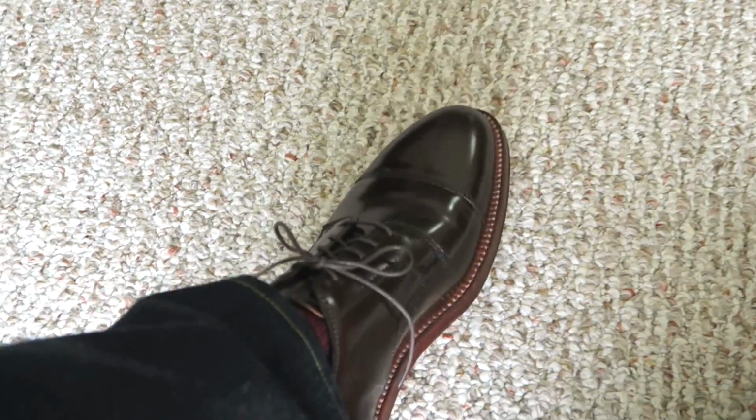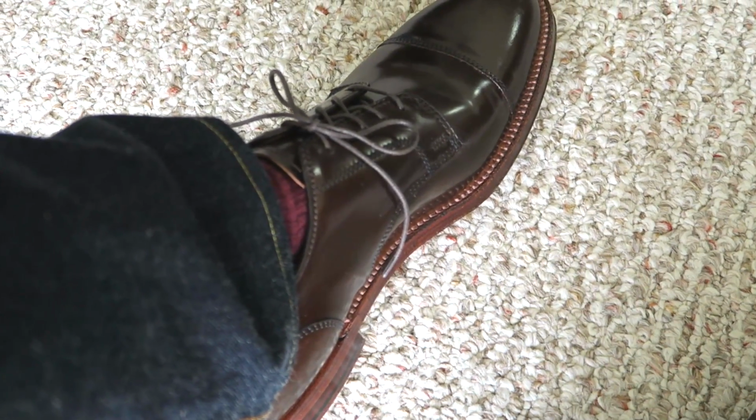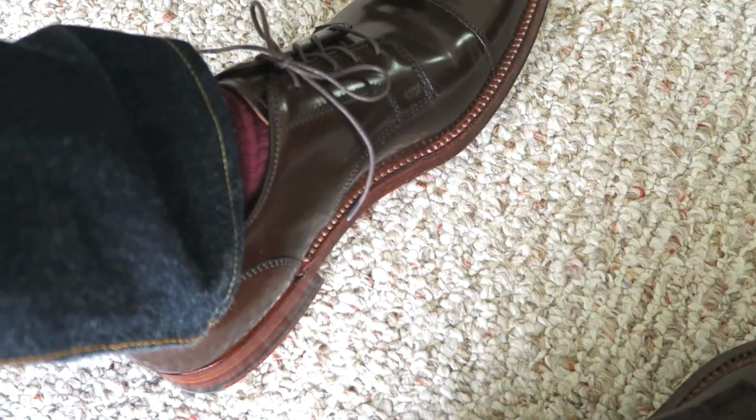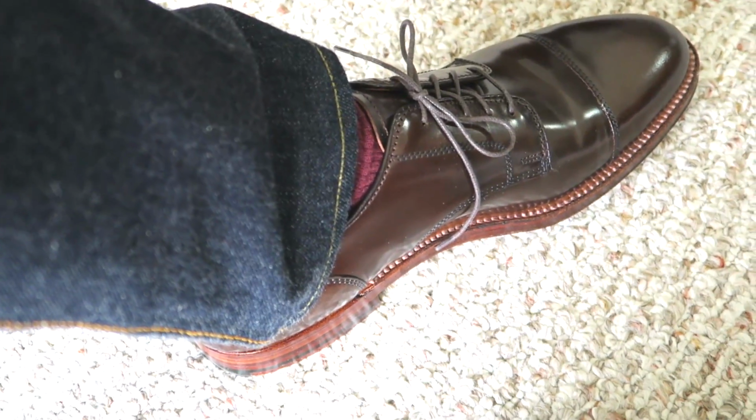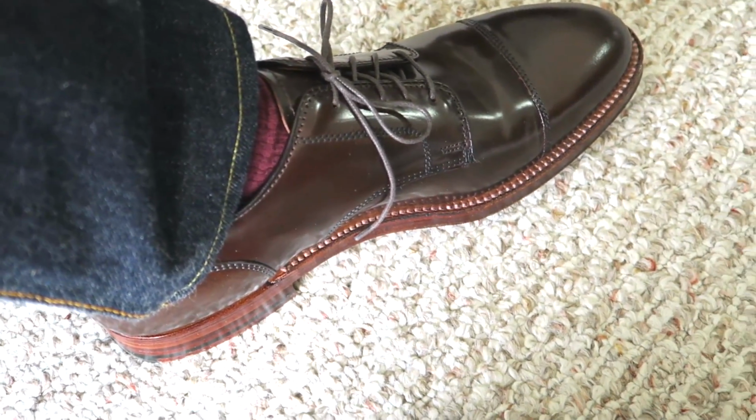And thanks for taking a look with me at the Alden Cigar Shell Cordovan cap toe shoes in the Aberdeen Last. These are really nice American-made cap toe shell Cordovan dress shoes.